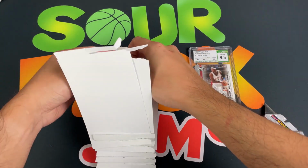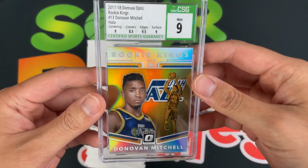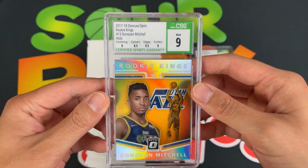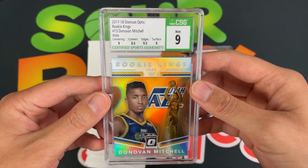And here is the next one. We got a pair of these. So this is the Donovan Mitchell Rookie Kings Optic Holo. Very, very cool looking card. Got a Mint 9.